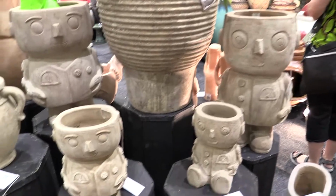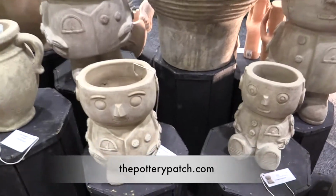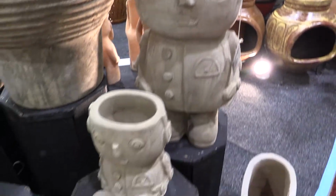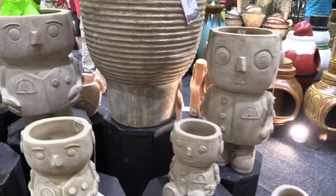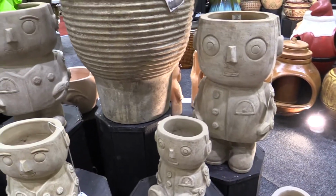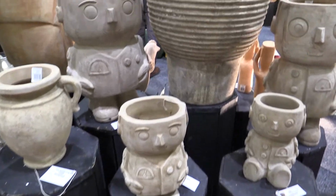If you are looking for something totally different for the garden center, check out these little robot planters from the Pottery Patch. They each have different names. There's Gabby, and Nellie is the bigger one up there. The biggest is Billy, and then Lucy. Everyone is sold individually except for Lucy, the little one, and she comes in a case of 2. The prices wholesale range from $61 down to $27, and these are new this year and would make a great talking piece and a nice little addition to the garden center.